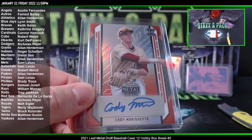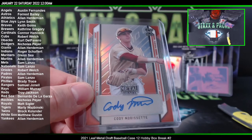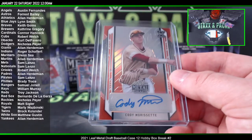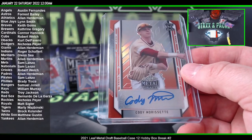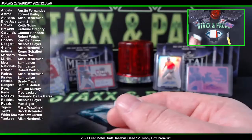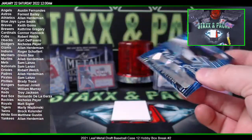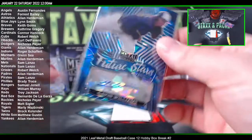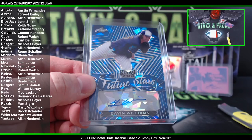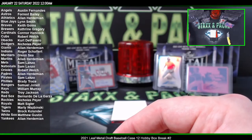Who's a twin? Oscar? The updated checklist that I have from earlier that was updated hours ago says he's White Sox. Oscar. Cody Morissette is going to Marlins. We got a blue Gavin Williams Blue Ice Future Stars auto here, and it's numbered out of 15. 6 of 15. Gavin Williams, Blue Ice, Future Stars. Indians, going to Roger S.